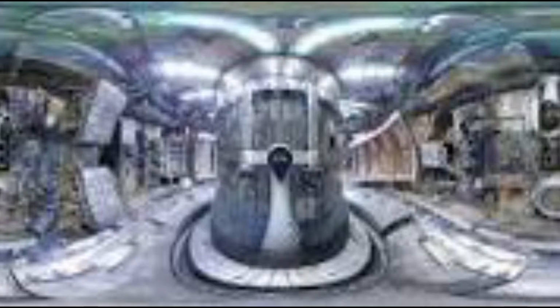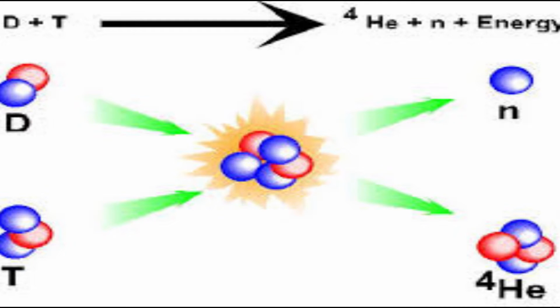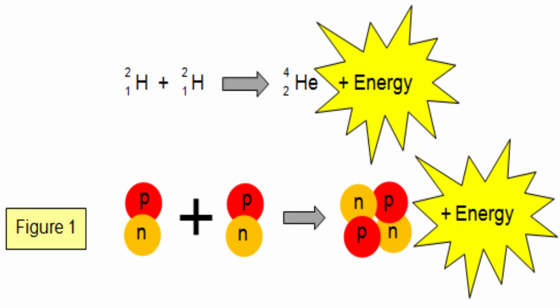What is a fusion reactor? Fusion reactors are devices that produce electrical power from the release of energy in a nuclear fusion reaction. The energy production mechanism in a fusion reactor is the joining of two light atomic nuclei, as I've already stated. When the nuclei fuse, a small amount of mass is converted to a large amount of energy. Energy and mass are related through Einstein's relation E equals mc squared, with the large conversion factor c squared, where c is the speed of light, about 3 times 10 to the power of 8 meters per second.